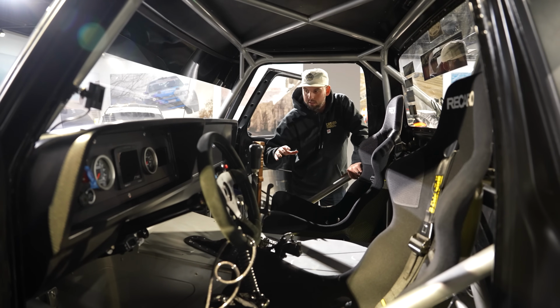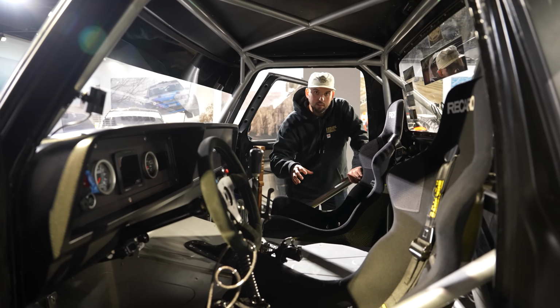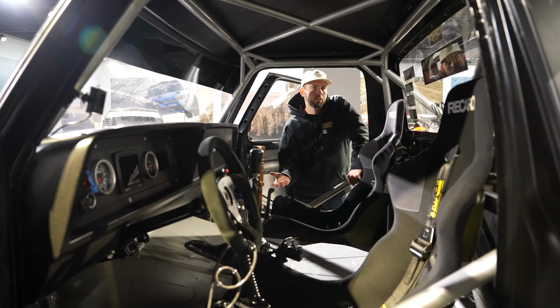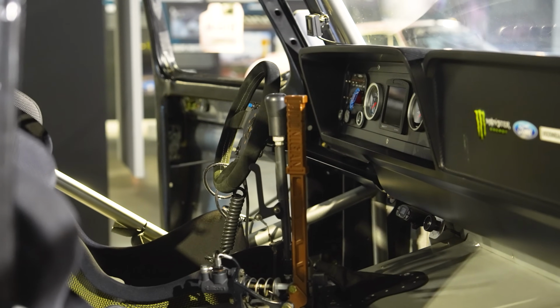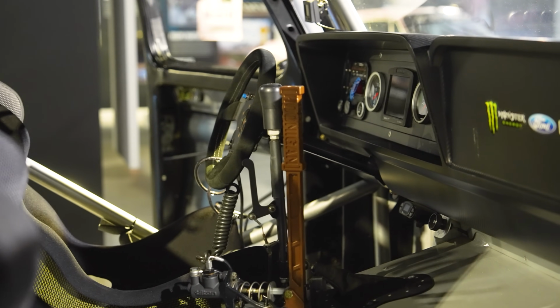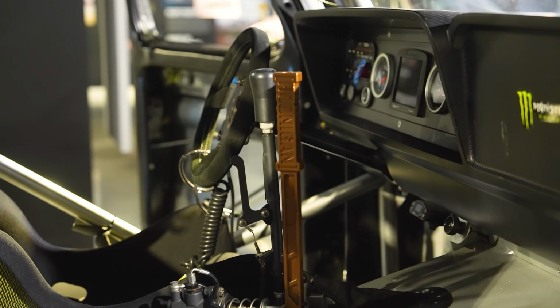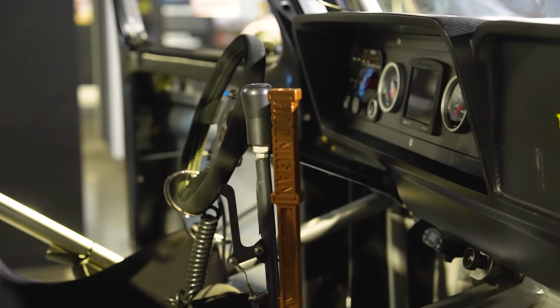Now, what that means is a diff up front, a diff in the back, and a diff in the center. That allows you to do that rally car style driving instead of traditional transfer case style all-wheel drive. You also have the sequential shifter and a custom Hoonigan handbrake. The handbrake, when you pull it back, decouples the center diff so that just the rear wheels can lock and the fronts can spin freely.